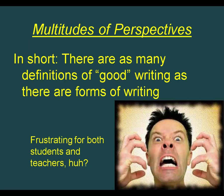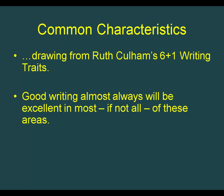So obviously that's frustrating for many of us because we too oftentimes look for formulas, sort of 2 + 2 = 4. Well, there's not an X + Y = a good piece of writing. It really depends upon the task at hand, but there are ways to encourage writers to develop along the way. And we're going to look at some common characteristics that guide this process.